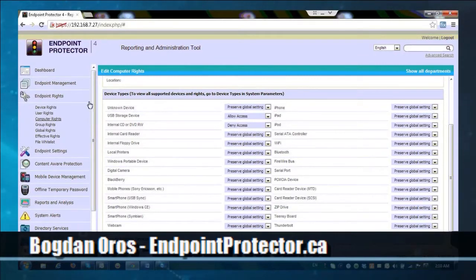So if somebody went into my office and tried to burn something like client data or credit card information to a DVD, you're saying that will actually stop them from being able to do that. So what happens in that case? What happens in that case if somebody were on site and trying to copy something to a USB drive or a DVD? What happens in that case?